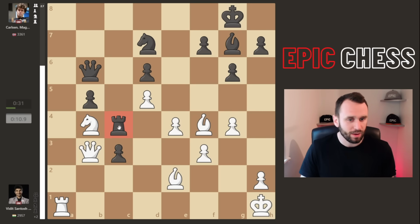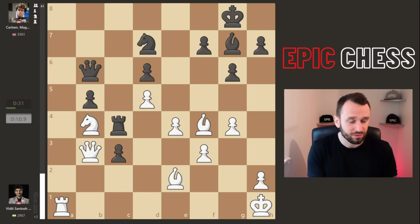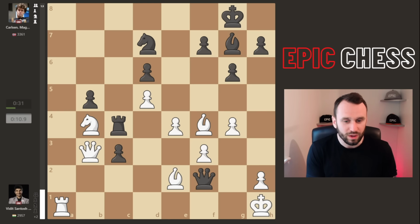What are you then doing about the attack here? Well, here's the follow-up move. Well done if you saw this. The move of queen to f2 comes on the board. It's a double exclam move when you run it with the game review.